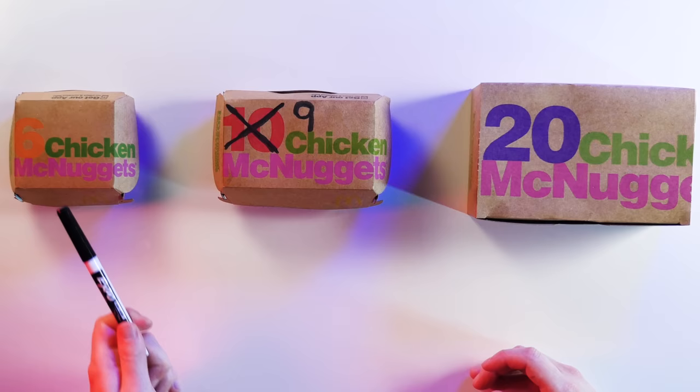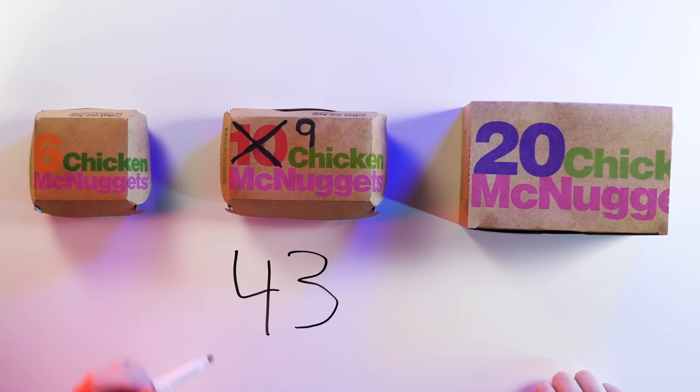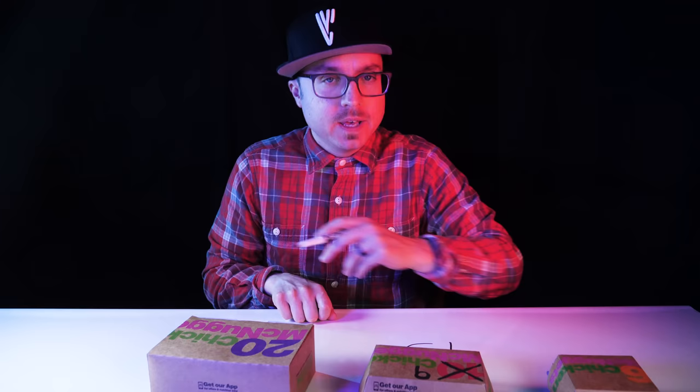But as Brady Haran of Numberphile showed in 2012, the nugget situation is more complex in the United Kingdom. Since McDonald's in the UK served nuggets in quantities of 6, 9, and 20, Brady was able to stump the cashier with an order of 43 nuggets. The highest possible combination of 6, 9, and 20 that McDonald's couldn't possibly make.